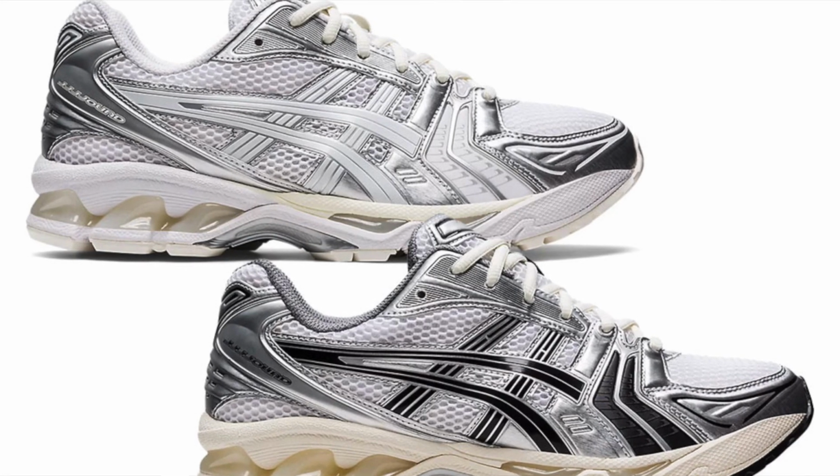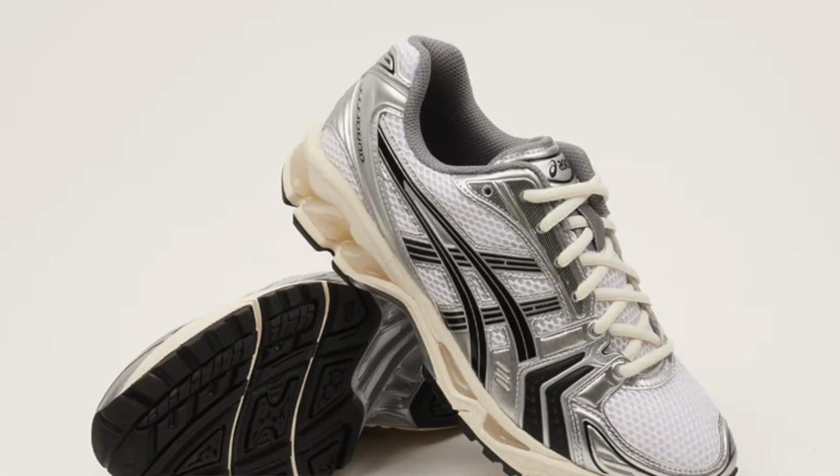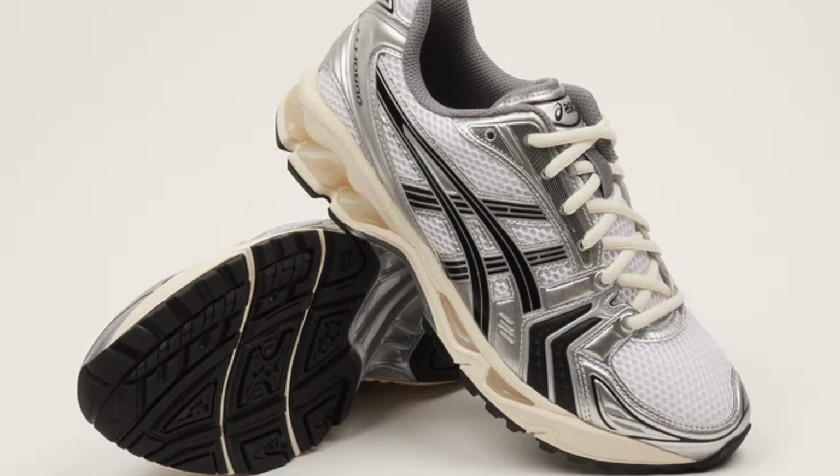So these dropped on August the 26th for a retail price of $180 US. It did drop in 2 colorways, this white pair that I have, as well as a black colorway. I was unfortunately able to only cop this white pair from the Jjjjound site. As you guys know, it is quite difficult to cop for retail from the Jjjjound website. Was only able to hit on this white pair, even though I personally thought the black pair was a lot nicer of the 2 colorways. I like the contrast much more on that pair. I don't know if any of you guys actually prefer the white pair more. Let me know down in the comments.